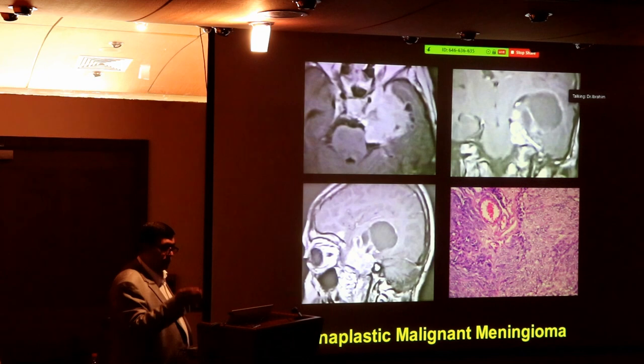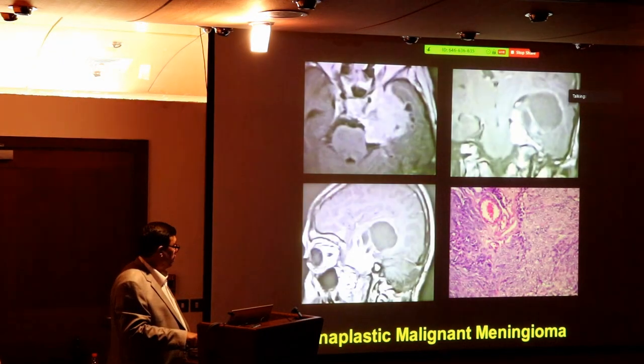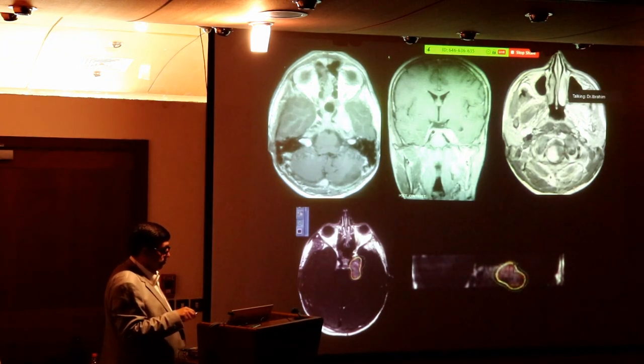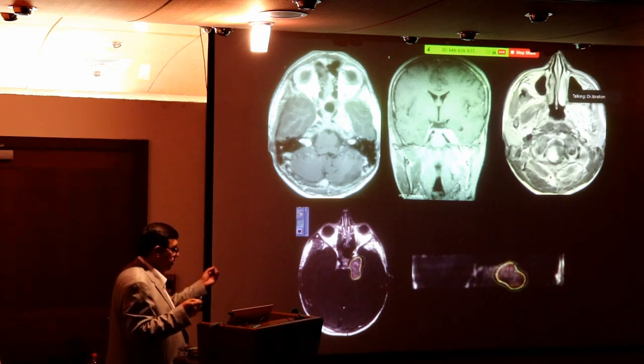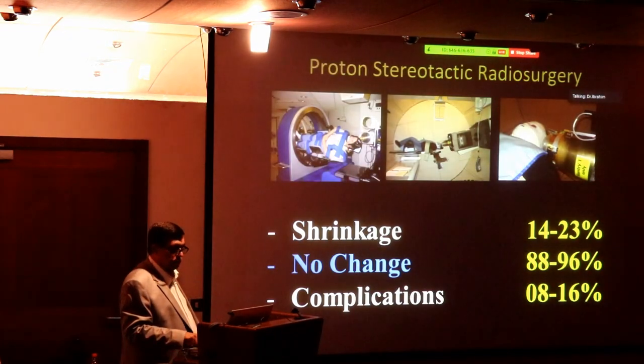So I'm not against gamma radiation. I'm against the abuse of the gamma radiation. So why didn't you go for it surgically initially? Which one would you go for? This one. We went surgically for this because he presented with quadriparesis. And then he presented with sixth nerve palsy here. So cavernous, true cavernous meningiomas, you cannot excise surgically. That's why it's a good indication for gamma radiation. A proton beam, proton stereotactic surgery is used nowadays for this treatment.